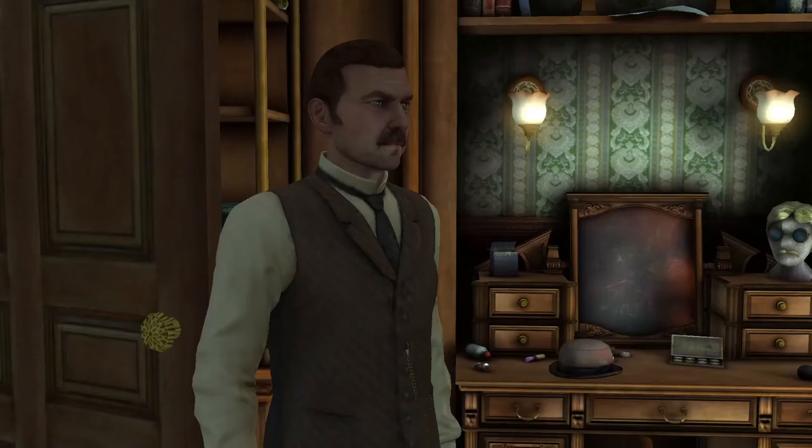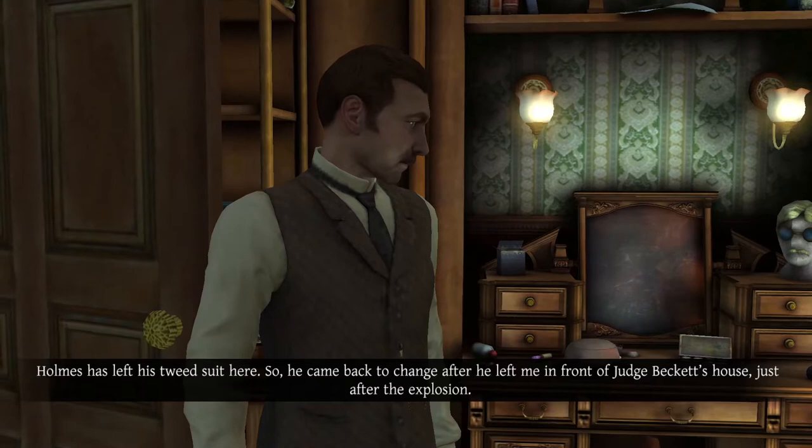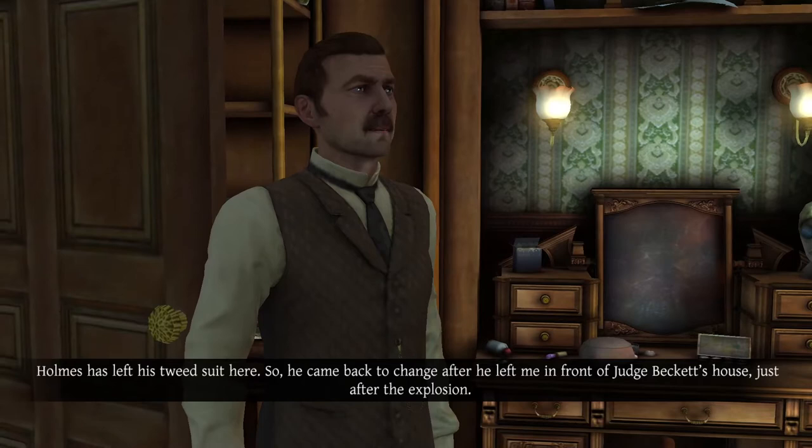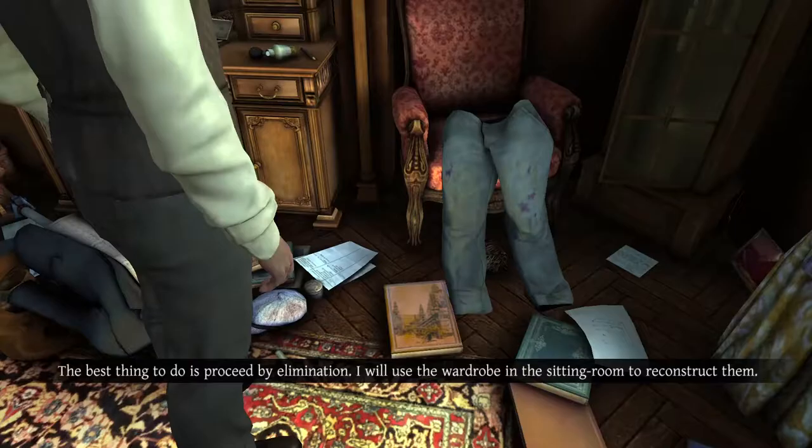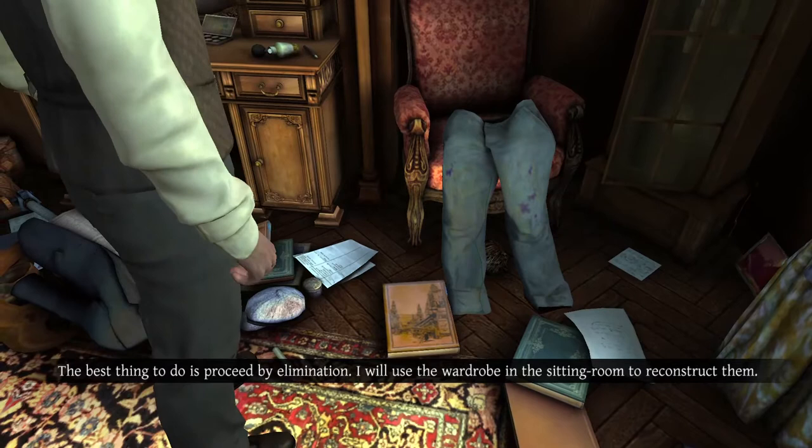Holmes has left his tweed suit here, so he came back to change after he left me in front of Judge Beckett's house, just after the explosion. Knowing that Scotland Yard is looking for him, he will likely have changed into one of his disguises. I just need to know which one. The best thing to do is proceed by elimination. I will use the wardrobe in the sitting room to reconstruct them.